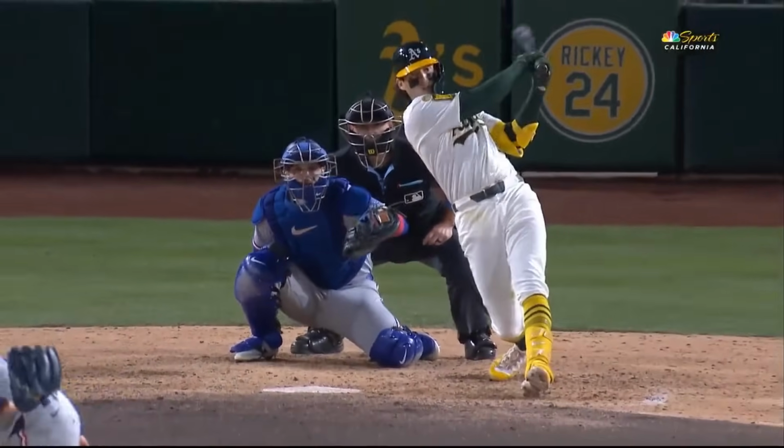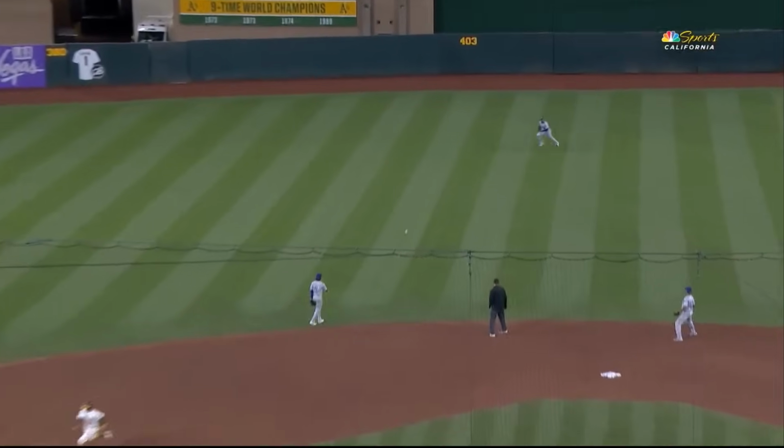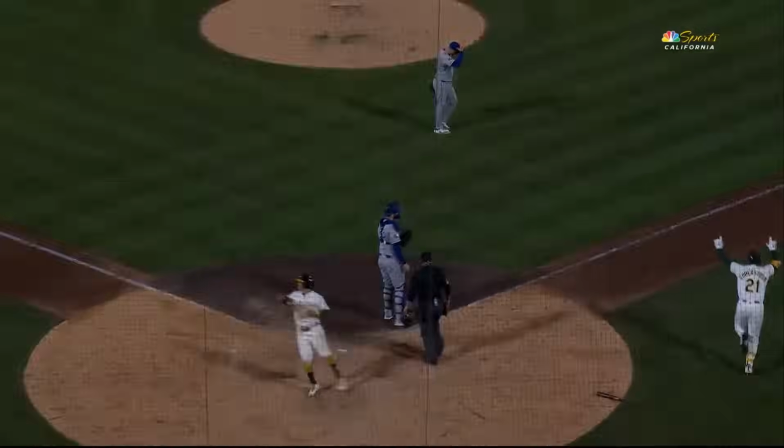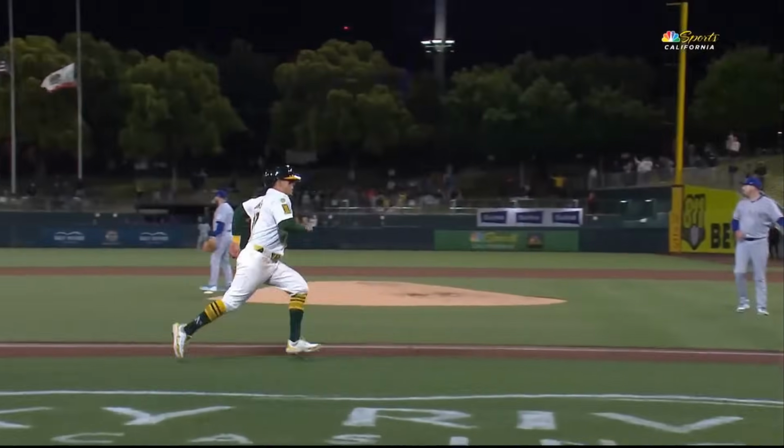Slider that doesn't slide, instead it finds barrel. Right back up the box where it came from. A's win. Urias off to the races. Jacob Wilson with that windmill cranking.